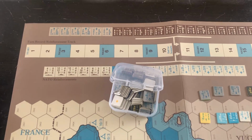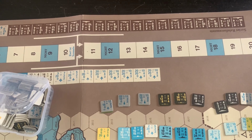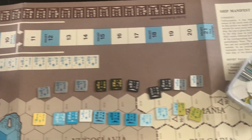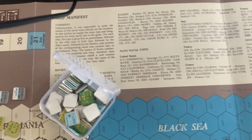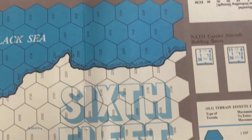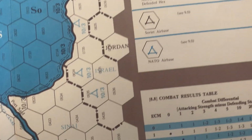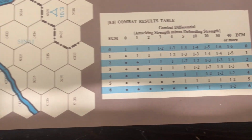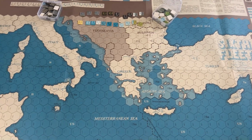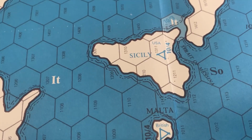Okay, guys, so on the upper part of the map here, you'll see there are what look to be Soviet reinforcements and NATO reinforcements and a turn track. Here's some ship manifest, some Soviet aircraft holding boxes, same with the NATO, a few terrain, combat results in the lower corner here. And let me kind of zoom out a little bit so you can kind of get a sense of the map. Very nice. Now, like I said, I love this map. I love this style.